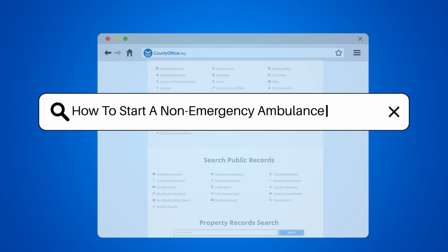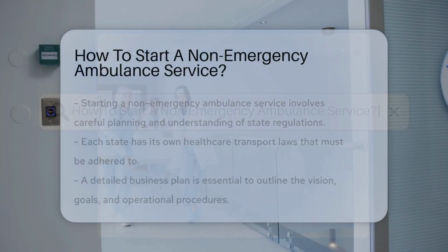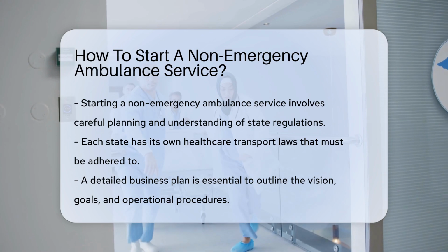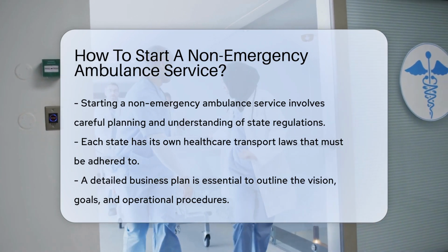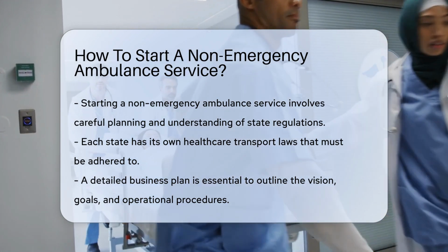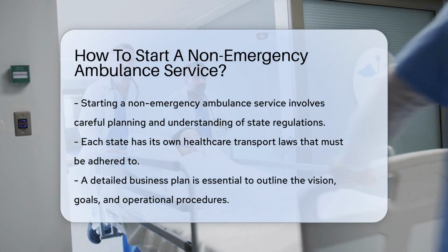How to start a non-emergency ambulance service. Starting a non-emergency ambulance service requires thorough planning. It's about transporting patients safely, not racing against time. You begin by understanding state regulations. Each state has unique healthcare transport laws.